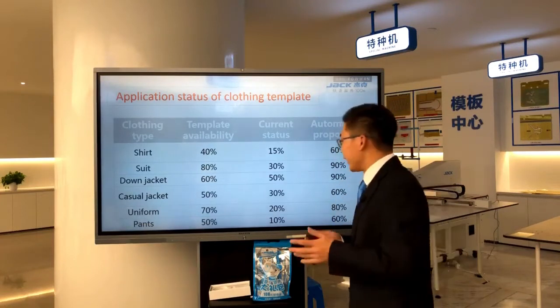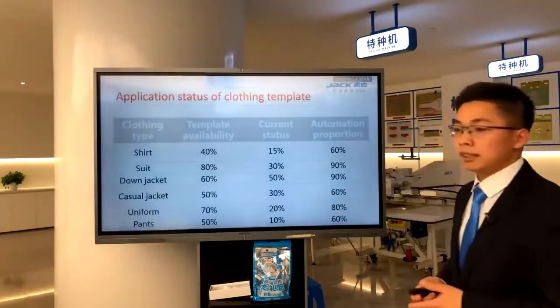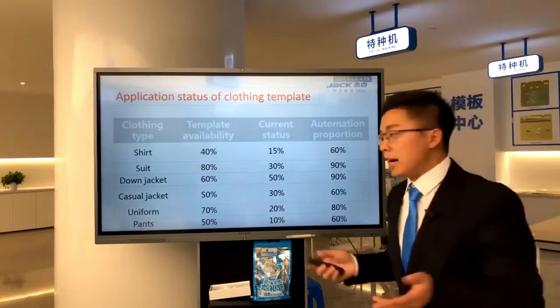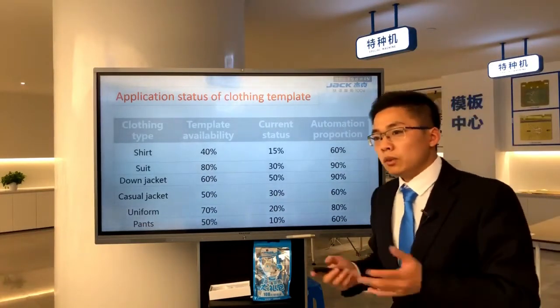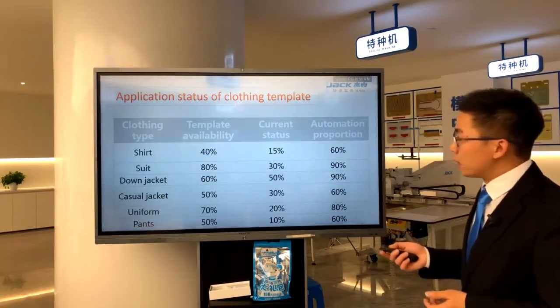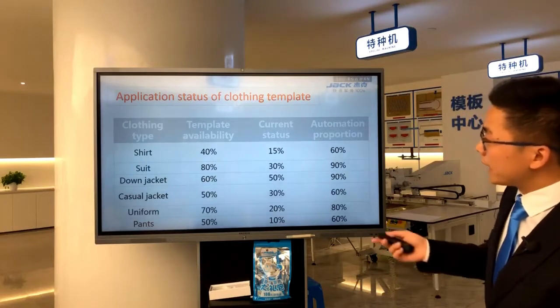Okay, so let's go to the second part. At the moment, in the garment factory, what's the application status of a clothing template? For example, the shirt, suit, down jacket, casual jacket, uniform, pants.